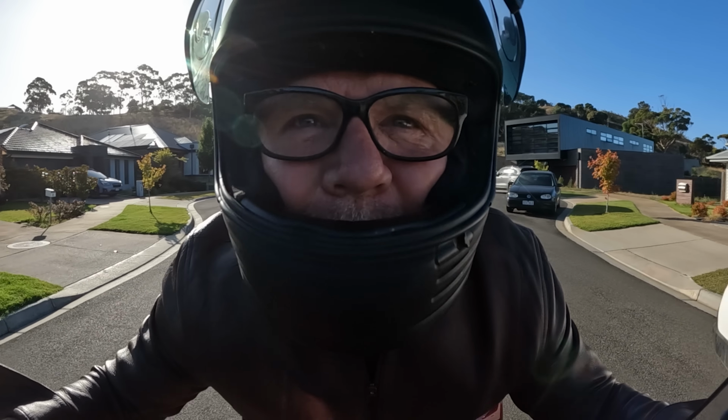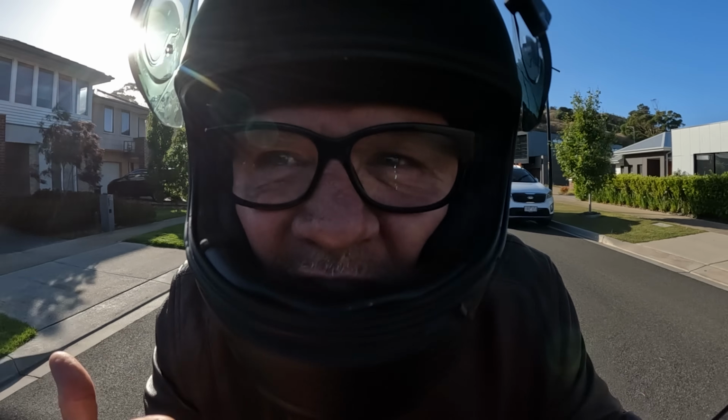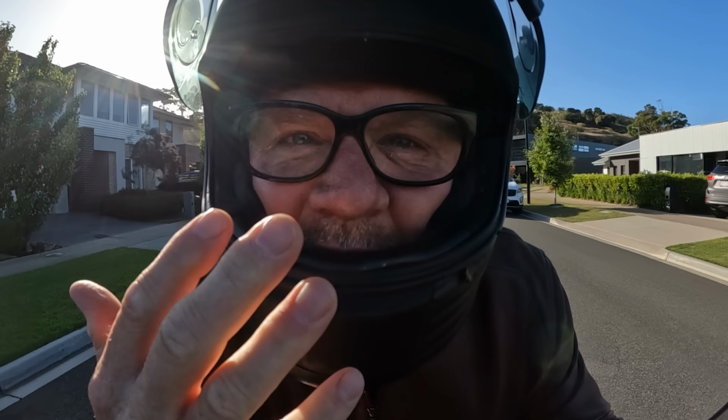It's so comfortable. The suspension is so good on this. You've got the inverted forks, you've got the rear mono shock. Such a comfortable bike to ride. So light.